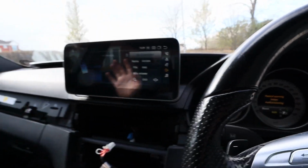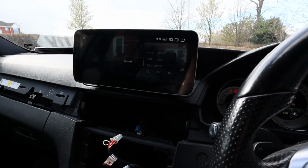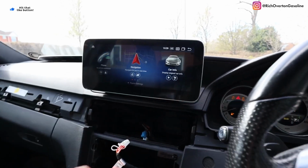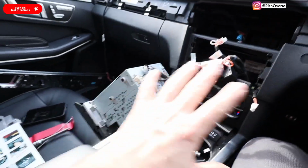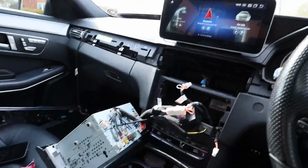There we go. I don't know whether you can see that well on the camera. Let me just change the brightness. Look at that. Look at this bad boy. Wow. So now what we're going to do is get all of this back in and sealed up, and then we can look at the features on it. So yeah, let's get on. Let's get all this back in.